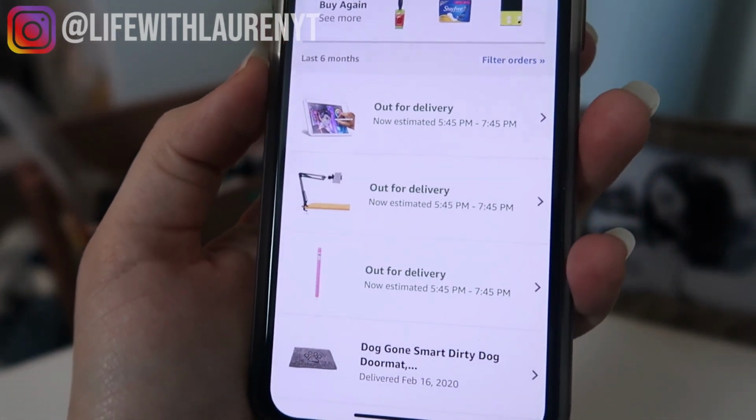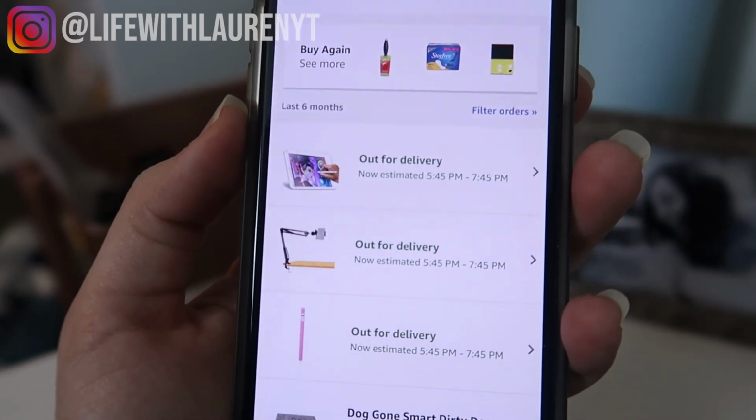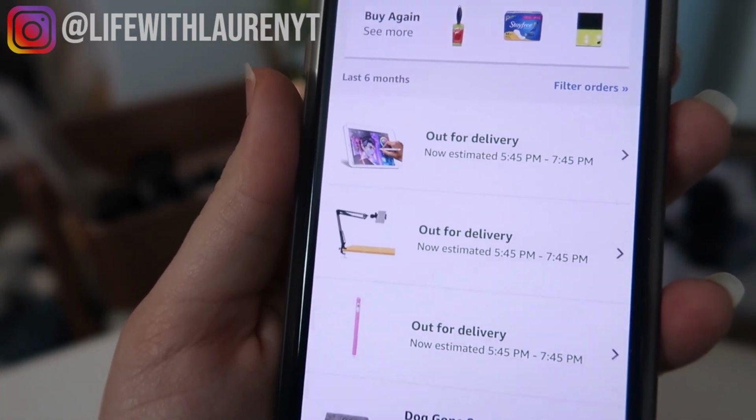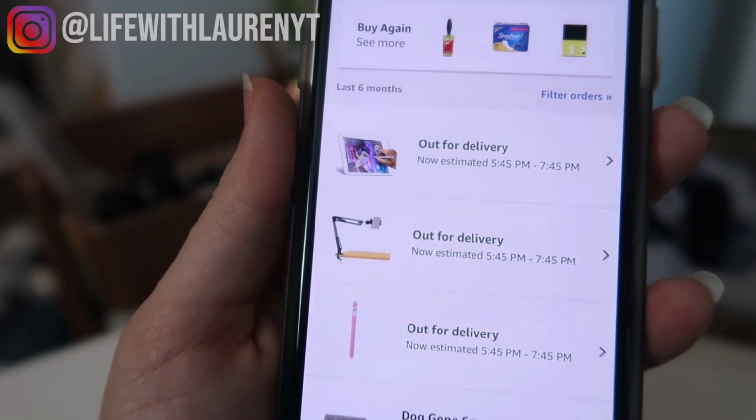Also guys, I am currently waiting on these 3 items to come in the mail from Amazon today. So I'm really excited, and they should be here between 5:45 and 7:45, and I literally can't wait to show you guys because I think it's gonna be so fun.